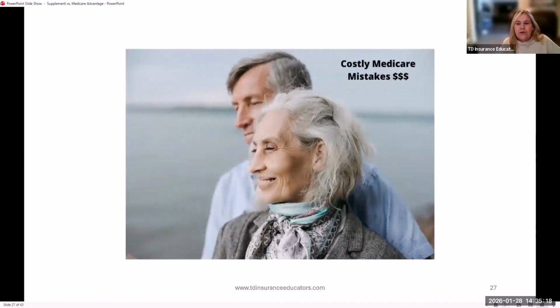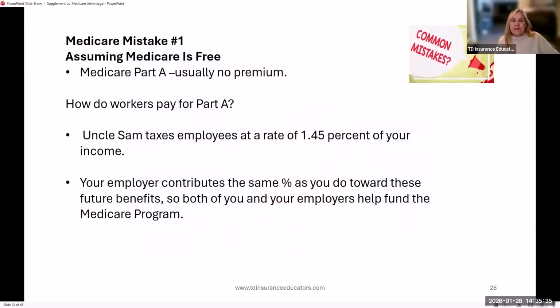Now, going over to what are some costly Medicare mistakes that people can make, knowing all of this here. So, what are some costly Medicare mistakes? One of them is assuming Medicare is free, right? We know it's not. Medicare Part A, usually most of us are not going to have a premium.